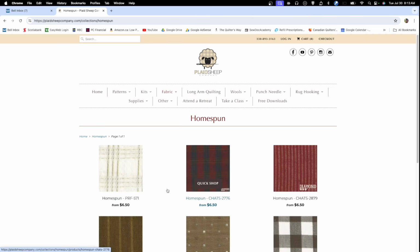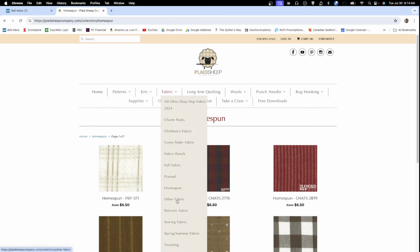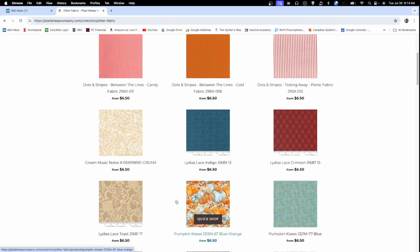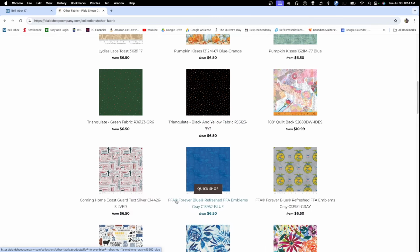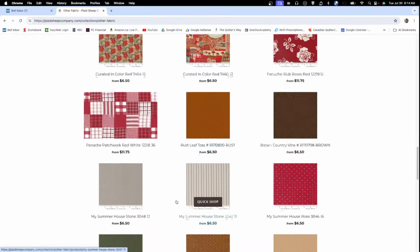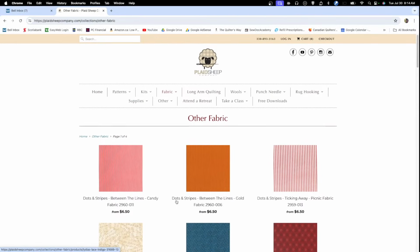Homespun. Now, I've never used homespun, and I don't know if you would make a quilt out of homespun or not. Maybe you would. Other fabric. Okay, here they've got some other, looks like quilting fabric. And again, their prices are all about the same and all pretty good. They have wide back. Do they have a lot of wide back? I didn't see a category for wide back, and that's the only one I'm seeing so far. I guess you'd have to do a search through all of this. Does it have a search engine?